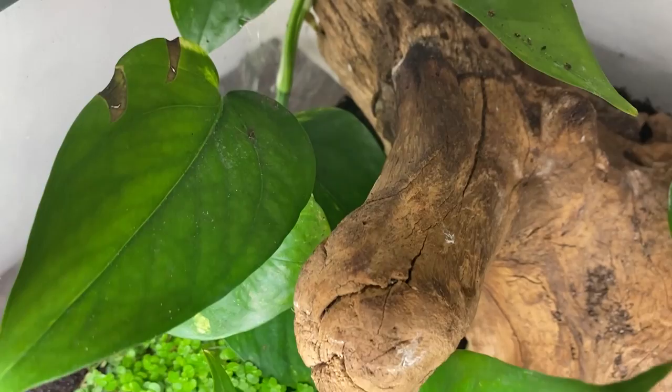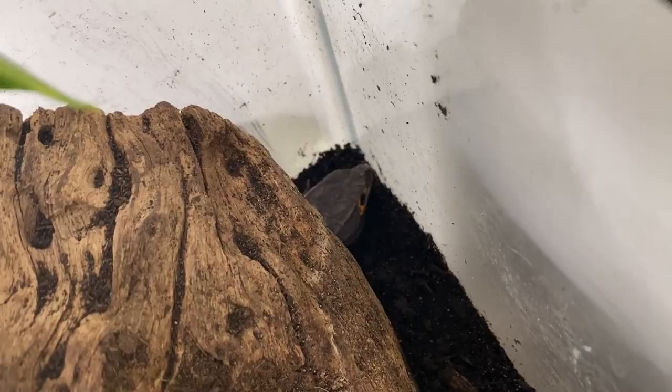I think I saw Sunny run off somewhere here, but Sappy's under the log. Oh yeah, there's Sunny. He's just over there.